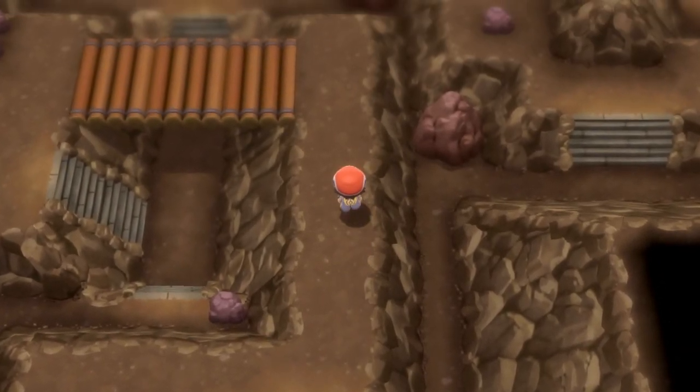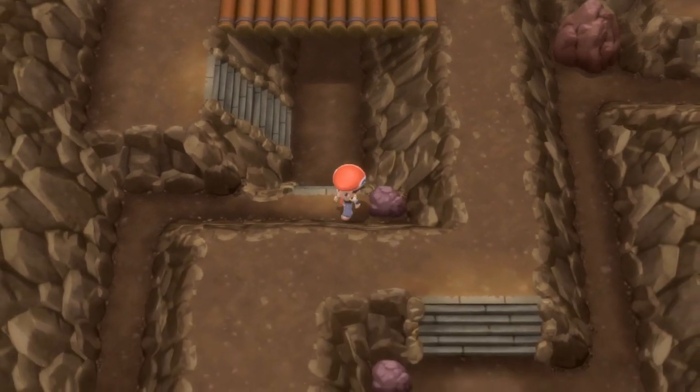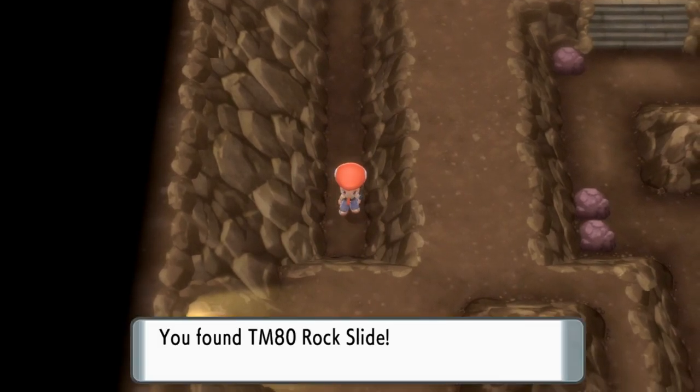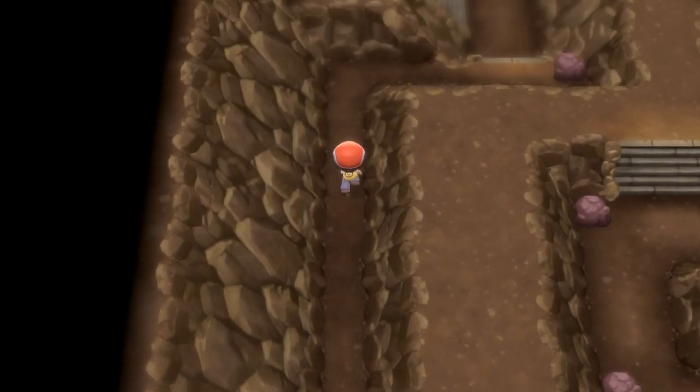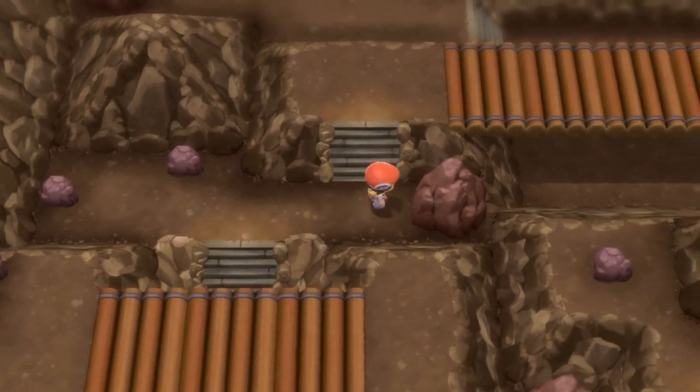But I did talk a little bit earlier about the conditions you need to meet to be able to get up to Coronet Mountain, and the reality is that you're not going to unlock everything to be able to get up here, including things like the Rock Climb move, until you complete the 7th gym, which is Snowpoint City. And if you don't know how to get to Snowpoint City, again you can see that in the video linked above.